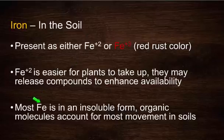Because most of the iron is insoluble, if you see an iron deficiency and add iron to your soil, it's likely to turn into that insoluble form. Organic molecules account for most movement, so if it's chelated by this humic or fulvic acid, that helps it move through the soil. It protects it from being absorbed to soil particles, the mineral particles.